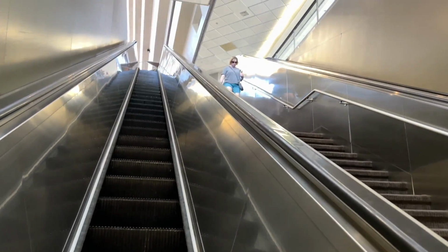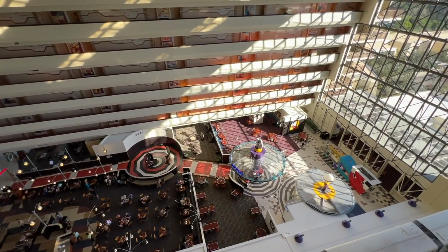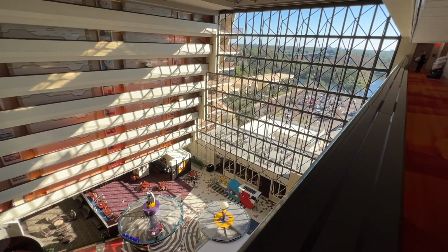This is a convention hotel. There's a whole really large convention center. You probably won't need to deal with this or look at this unless you're visiting for a convention.